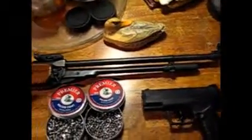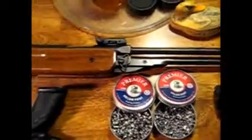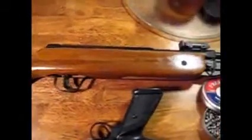And last but not least is my Chinese B3 air rifle. I've had this thing about 10 years, still in new condition because I haven't fired it much. Actually, the B3 didn't do too shabby. It penetrated 9/16 of an inch in a paraffin block, which is probably suitable for hunting rabbit, I would say.